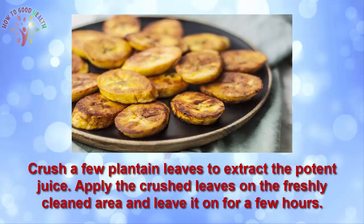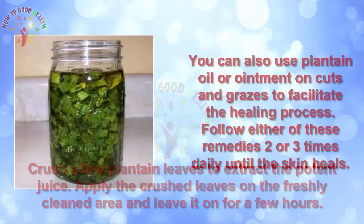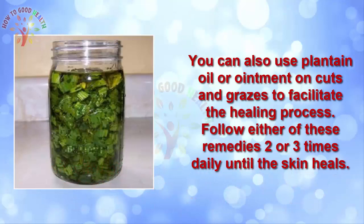Crush a few plantain leaves to extract the juice. Apply the crushed leaves on the freshly cleaned area and leave it for a few hours. You can also use plantain oil or ointment on cuts and grazes to facilitate the healing process. Follow either of these remedies 2 or 3 times daily until the skin heals.